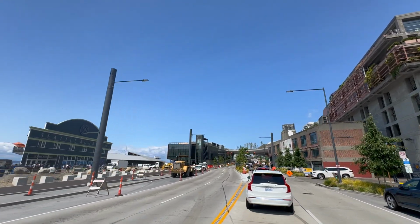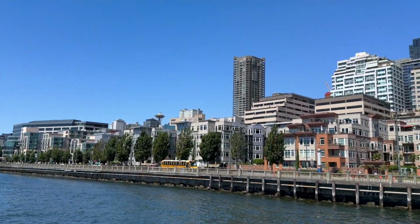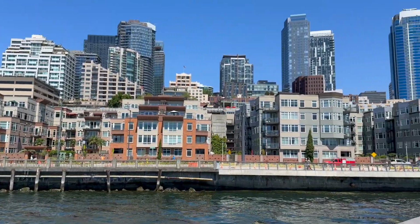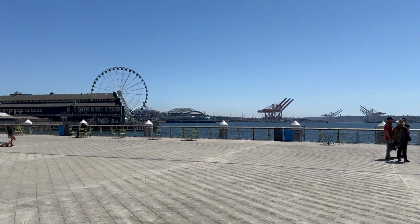Right. And what was it you were telling me? You could ride a bike from West Seattle, right? All the way to downtown Seattle without crossing any streets or hitting many red lights, all the way up to Ballard. It's amazing. How can you beat that?